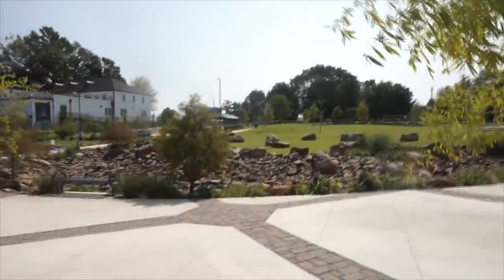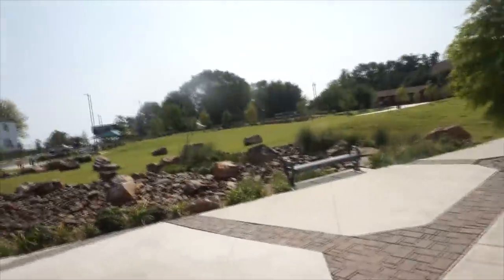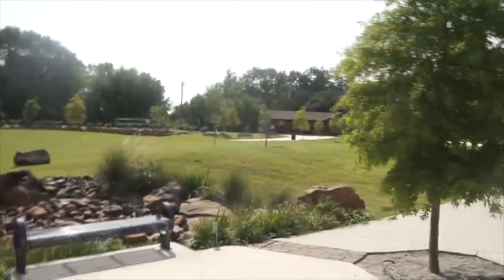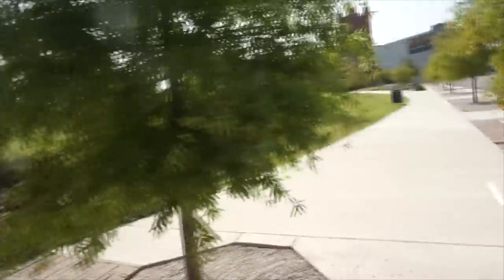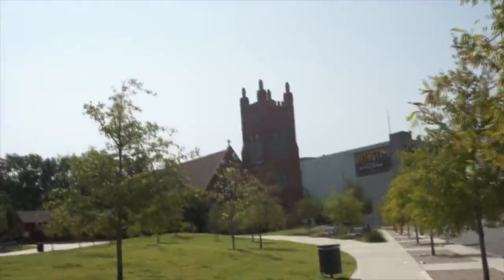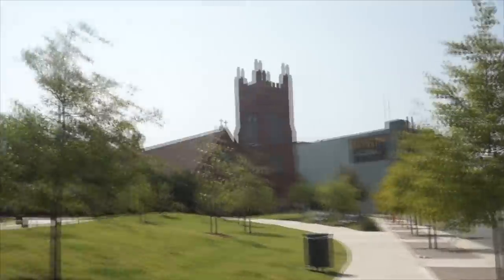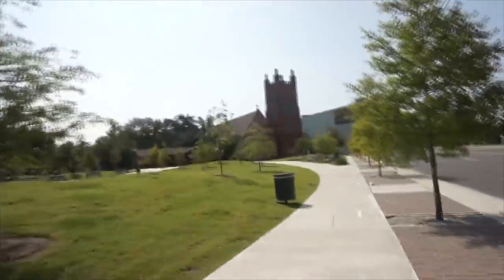Here's a big old green space of some sort. Looks pretty cool. Benches and rocks and stuff. A big building right there. Looks like it probably used to be a church. I don't think it is now. It's not active, at least right now.